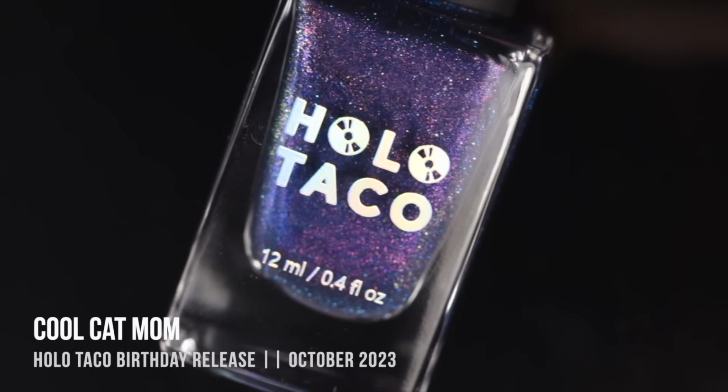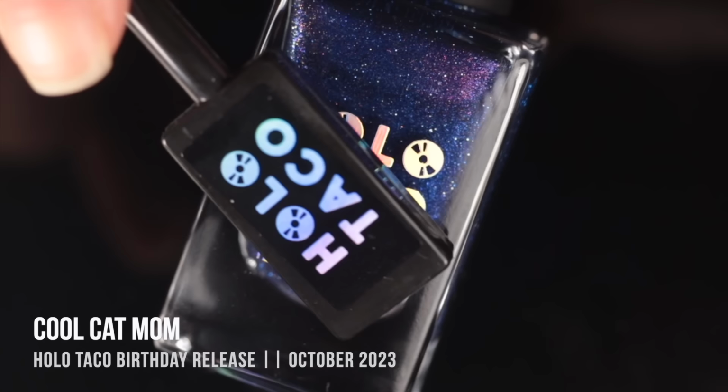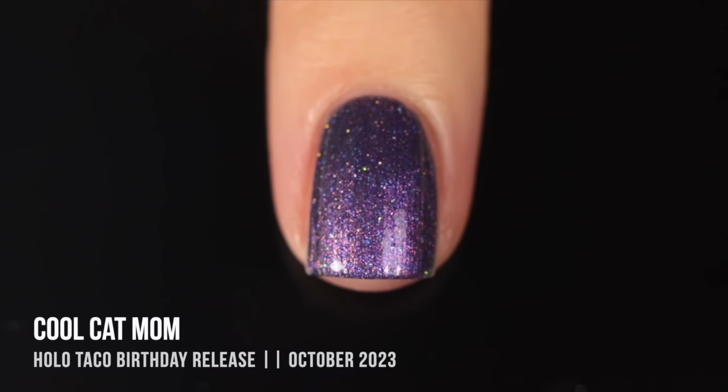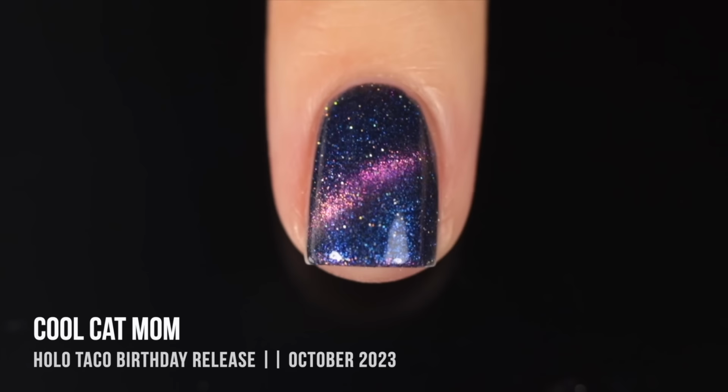Moving on, we have a shade from Holo Taco. This one is called Cool Cat Mom, and this is another magnetic shade because the magnetics really have my heart this year. This one is a really stunning magnetic purple shade, and we really have such a beautiful combination of purples in here. So we do have that blue toned purple, but then we also have the brighter fuchsia kind of color together and combined, it just makes for such a unique shade.